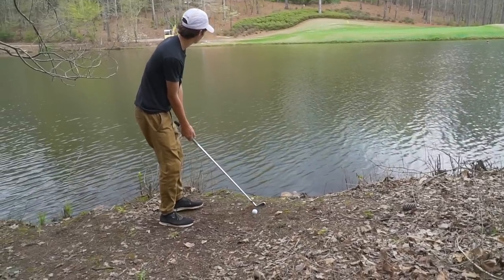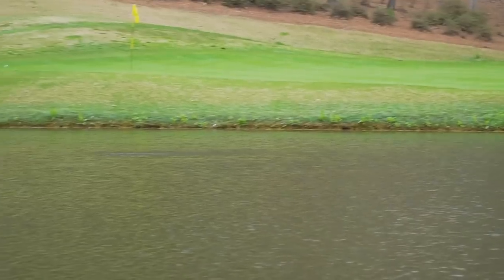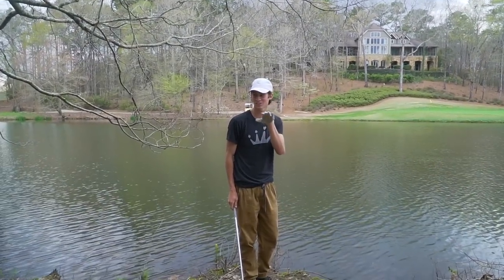Garrett going with a 4-iron. Oh, that went right in the hill. How cool was that? It disappeared. That's awesome. That was just like hovering.